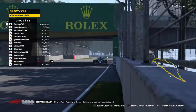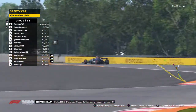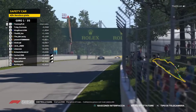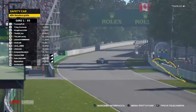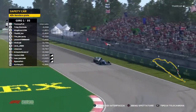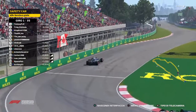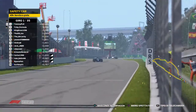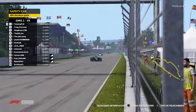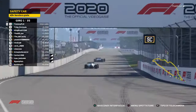Ryan gets a 5-second penalty, and also Carlos as well, for a collision with Ivan Belov, both of them. So let's recap it. Tommy P1, Trap Formula P2, King Genso P3, Thought P4, Mr. Lucky P5, Yasolef P6, but with no front wing, Vinska P7, Jord P8, Liebenau P9, Christopher Reck P12, Carlos, Eben, Ryan, and Courtboy close up the field. But it's going to be a safety car.